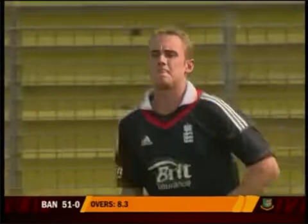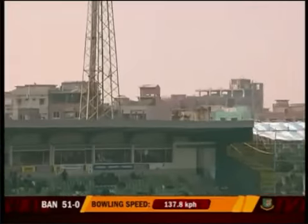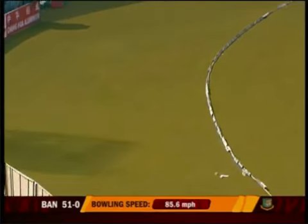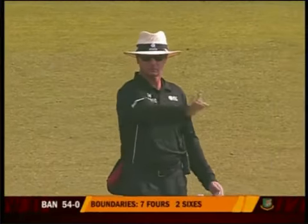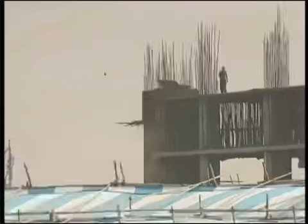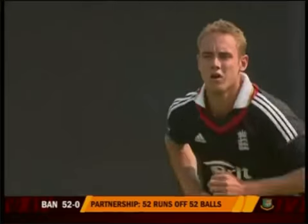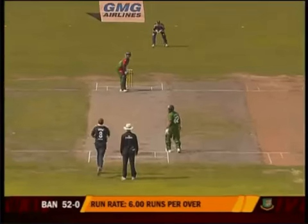Be it the weather, be it the wicket, very different. Smashed high by Tamim Iqbal. Ryan Sidebottom giving chase, the ball landing just inside the boundary rope and trickling over. But I can't quite fathom out why England are bowling so many short deliveries. Different strategies. England have fast bowlers in their team and Bangladesh have backed them with spinners.